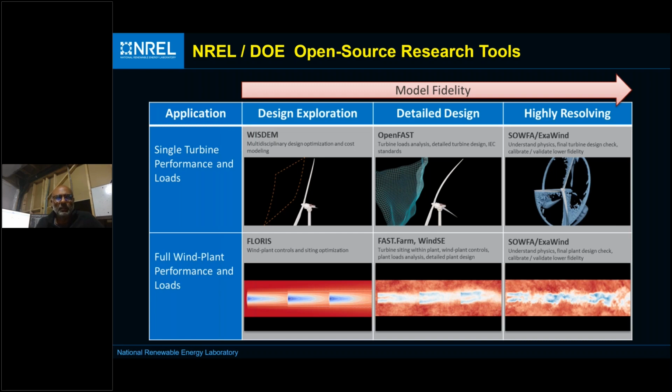And then on the bottom side, you would see the low fidelity model. We have FLORIS, which will be used for controls and siting optimization, and where you can do wind plant control with FLORIS. And then you have FAST.Farm, which is really in between the CFD solution and FLORIS, which gives you a better resolution of the wakes in the field itself, and you can get loads from those models. And then of course, the high fidelity modeling, which is CFD.